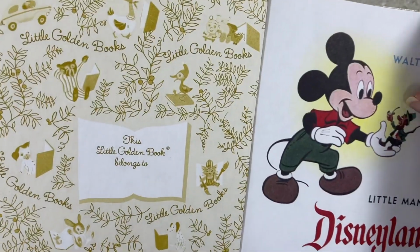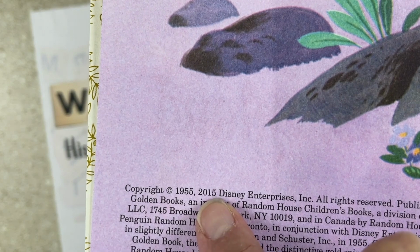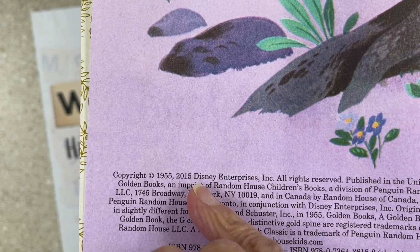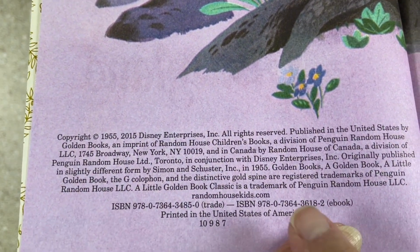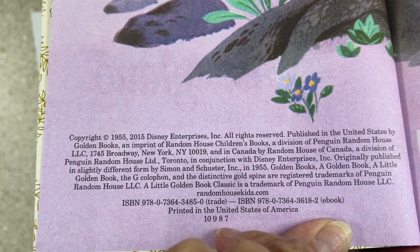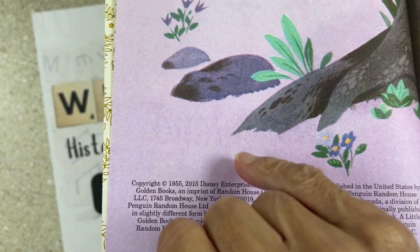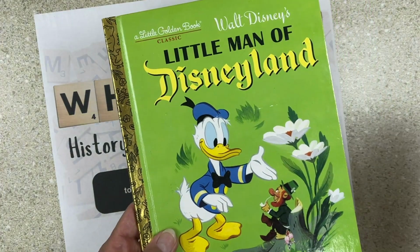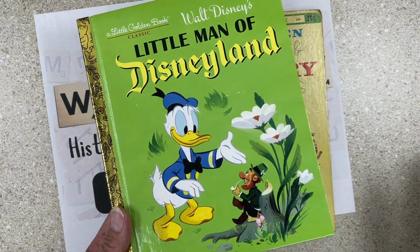If you look at the second date, it's more likely that 2015 is accurate, but even more so, if you look at this numeric section down here, this was the 10th printing from 2015. So this book could have been printed in 2020, technically.